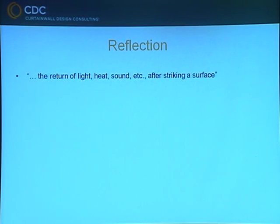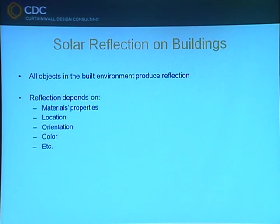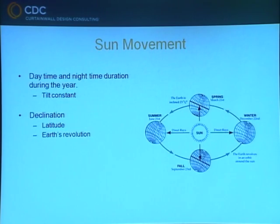Just a simple definition to make sure we're talking about the return of light, heat, or sound after striking a surface. And in case you didn't attend that physics class where they talked about optics, the angle of incidence is equal and opposite to the angle of reflection. So when you have light striking a surface, you can geometrically predict which way the reflection is going to go. All objects produce reflection, and some of the parameters are listed there, orientation and color, obviously.